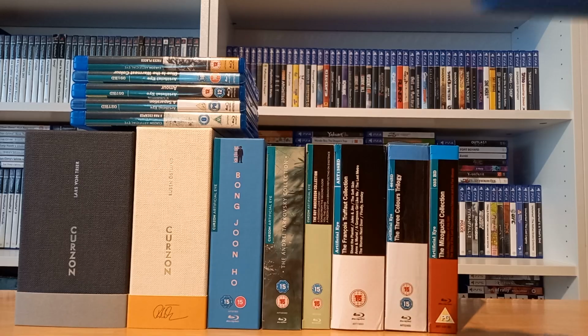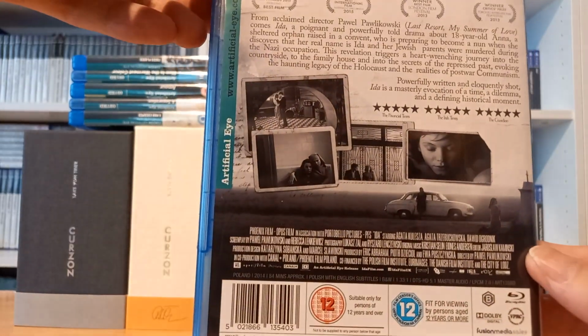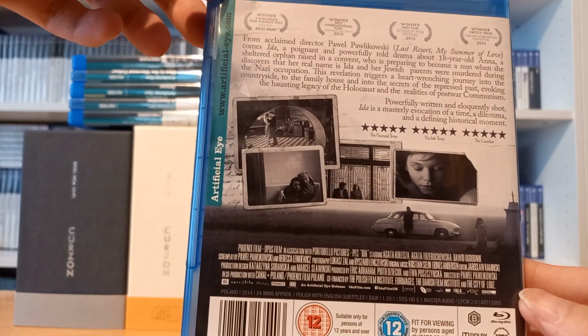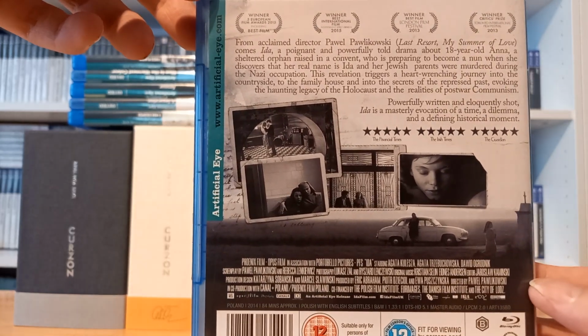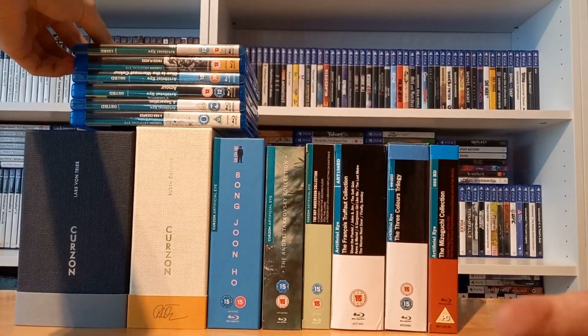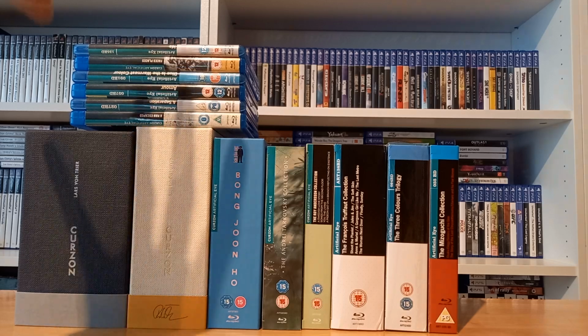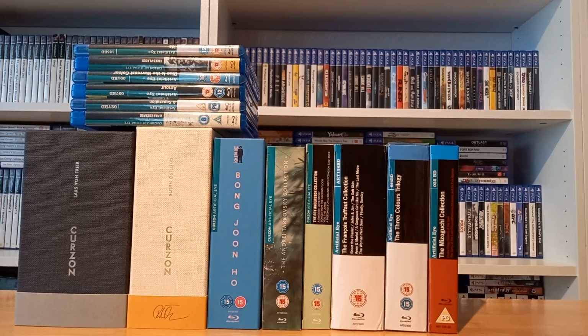Then we have Ida by Paweł Pawlikowski, a great modern Polish director. A black and white movie about a nun who goes out into regular society to see what it's like. And it's really good. Like everything else here, it's so freaking good. This one I wouldn't put on the same level as any of the ones before, but I quite enjoyed this one as well. I saw this in the theater too, I think in 2016.